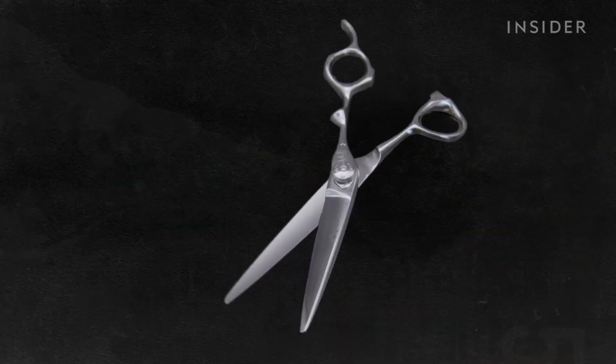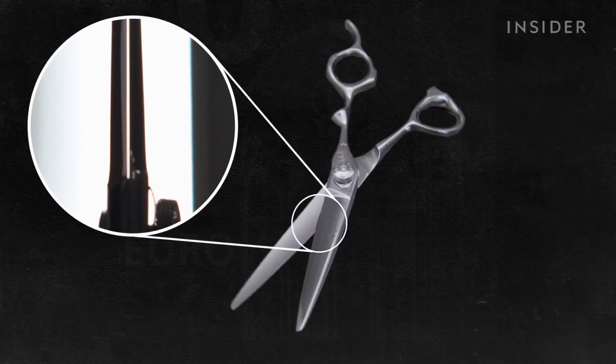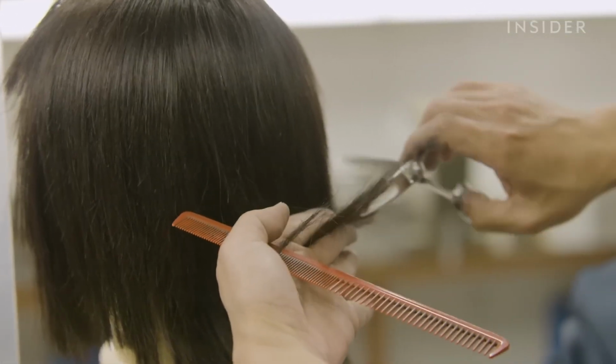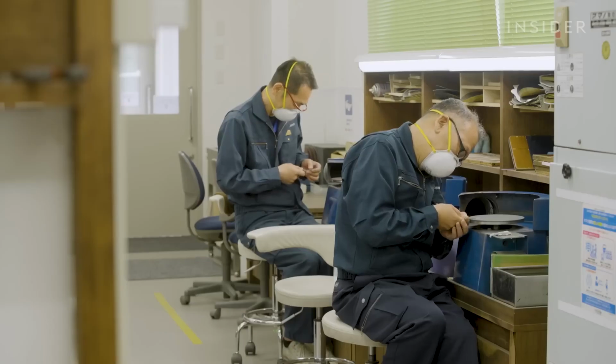To avoid this kind of damage, high-end hair scissor producers ensure that the blades only ever touch where they need to make a cut. One way they accomplish this precision is by warping the blades. Constructing blades with the correct warp and twist requires careful shaping.